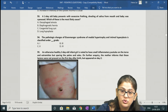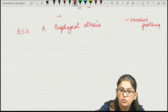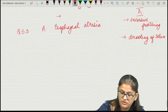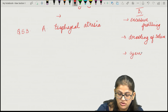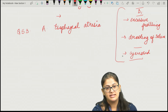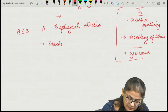So you see, the clues in this question were excessive frothing and drooling of saliva, and the child is just day 1 of life, so this is immediately at the time of birth. If feeding has been tried, the child will also become cyanosed. So this condition is seen in patients with esophageal atresia. It is often associated with a tracheal fistula as well.